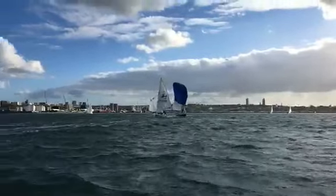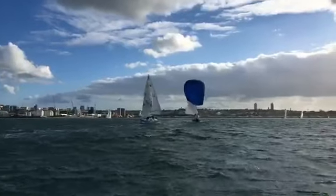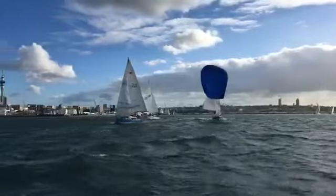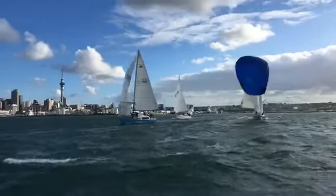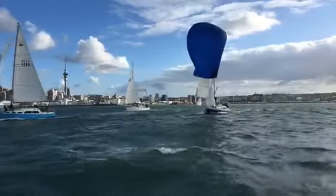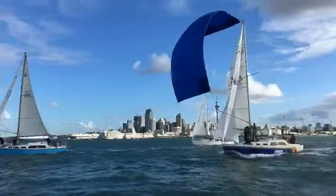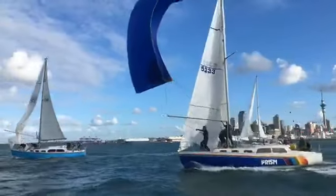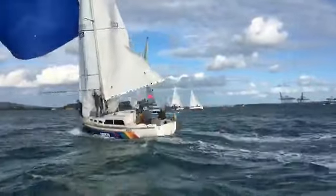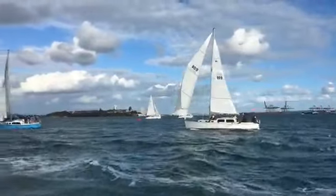Prism in a bit of a kerfuffle on the downwind there, getting tangled up with the boat in front. This bottom mark comes pretty quickly. You see them hoisting the jibs and removing the spinnaker poles, dropping the spinnaker, trying to trim both sails on as they go around the mark. A lot of coordination amongst the crews to make all of those things happen cleanly. And obviously as the breeze gets up, the loads increase.